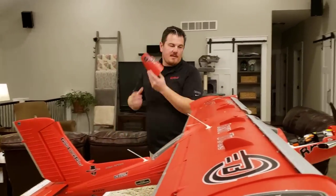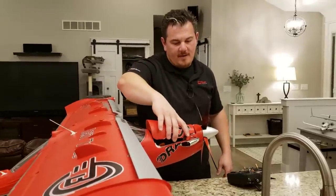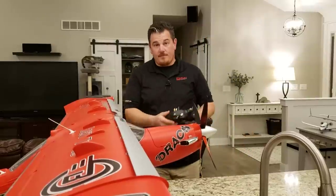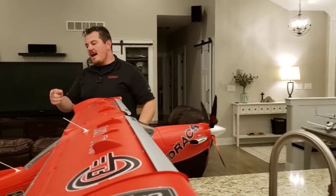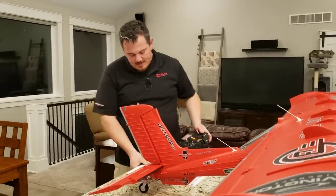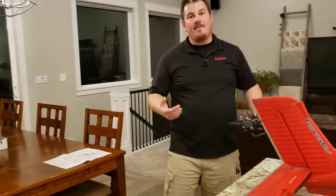Okay, so we're going to put this back on as well. Everything has been tremendous fit and finish. All right, there we go. So the first thing I'm going to do is get my hand on here and test throttle. Throttle cut is working, good. Now, everything is working with the exception of this. This needs to be attached, but we can't do it with Safe Select on.